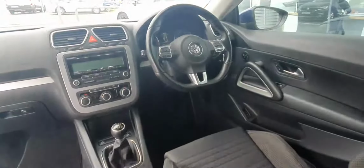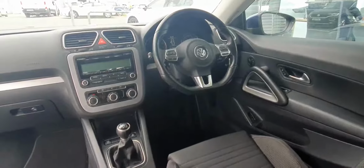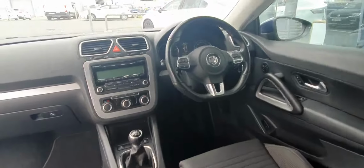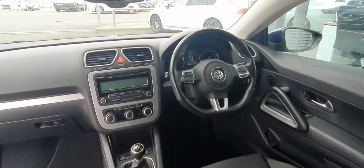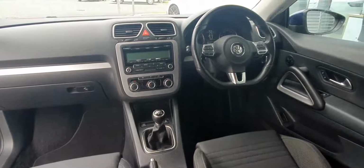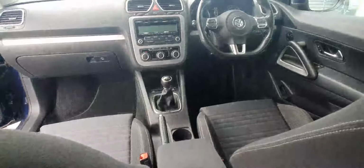You have your electric windows to the front, central locking, heated exterior wing mirrors, light selection. Currently the car has 97,427 kilometers on the clock. You have your media display in the center and your 6-speed manual gearbox with your manual handbrake as well.